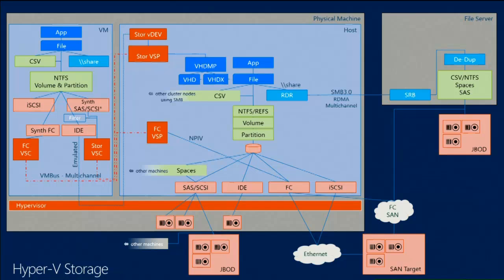So the store VSP now needs to create a virtual disk and provide it. The way we have solved it is by creating a virtual disk from file. And that file is called either VHD or a VHDX file. We introduced VHDX in 2012. The VHDMP is a driver or the parser that enables us to create that.